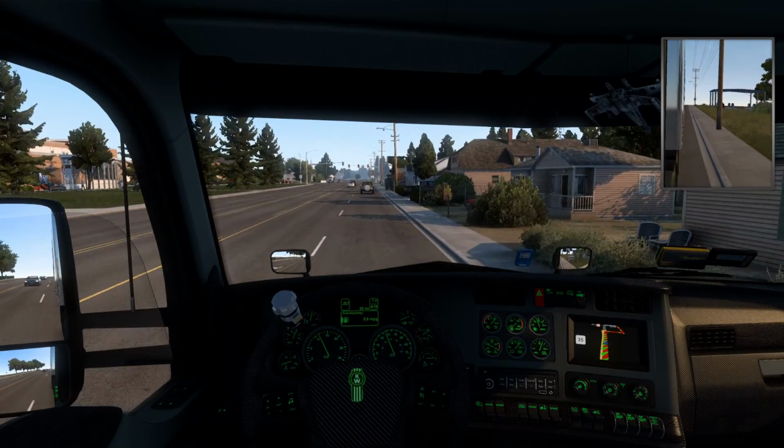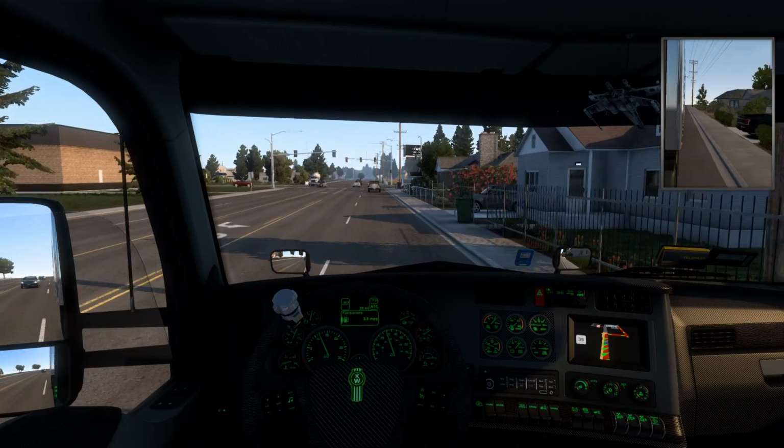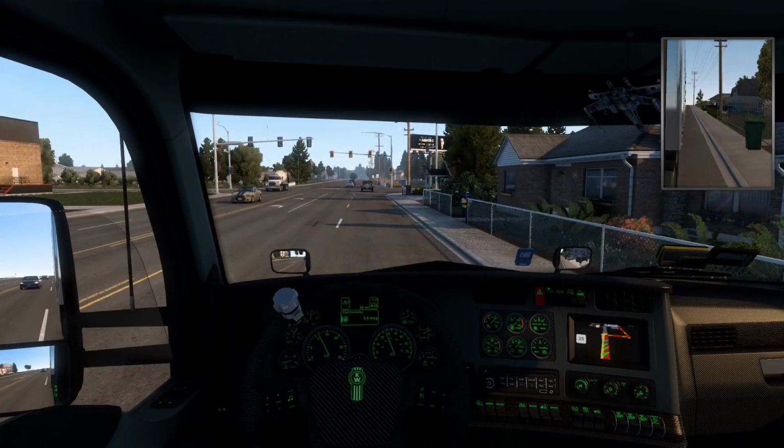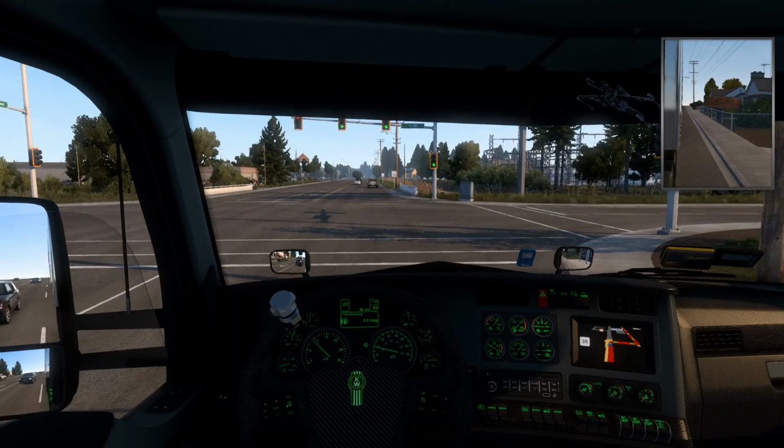It actually looks pretty nice on the interior. They've done a real good job. I like it pretty well. You just can't really customize too much on it. You can put the bull bar on yourself, or you can have one without it.